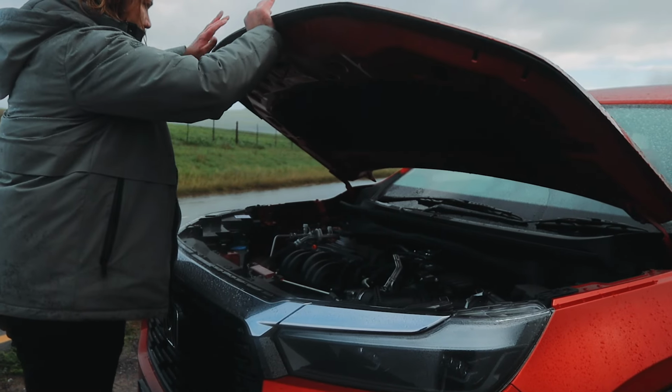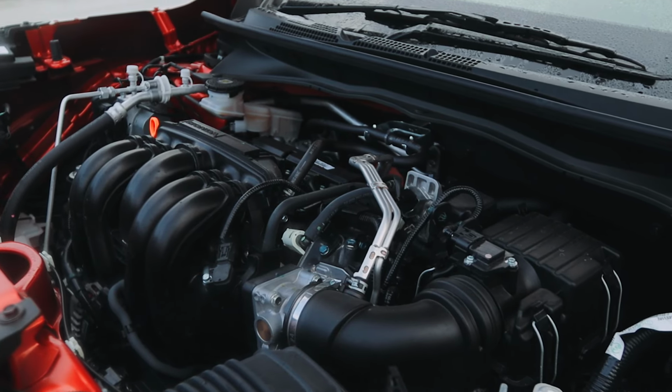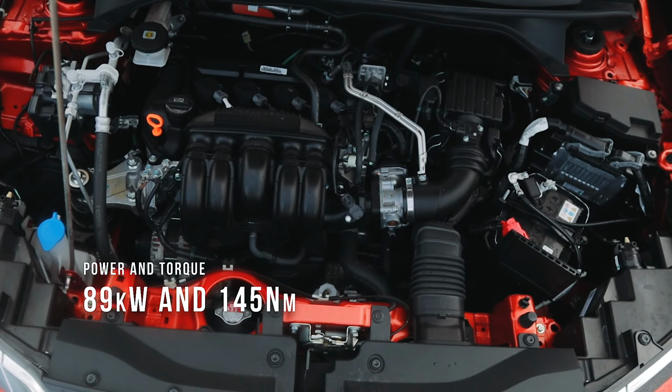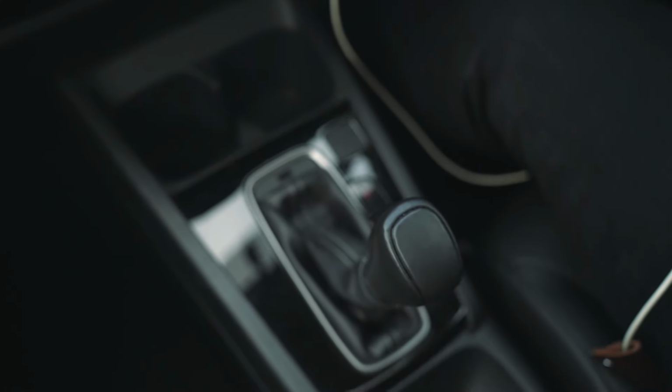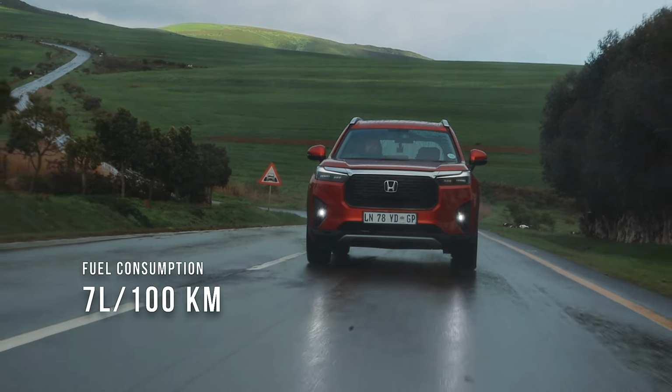On the road trip, there's something else we unearthed about the Honda, especially the 1.5 litre engine, which is coupled with the CVT transmission. The 1.5 litre's outputs of 89 kilowatts and 145 Newton meters of torque are sufficient, but the CVT does tend to hold on to a step rather long, and as a result, it revs quite high, and that leads to increased fuel consumption. It was rather difficult matching Honda's claimed figure of 6.1 liters per 100 kilometers. So at the end, we managed a best of around the low 7 liters per 100 kilometers.